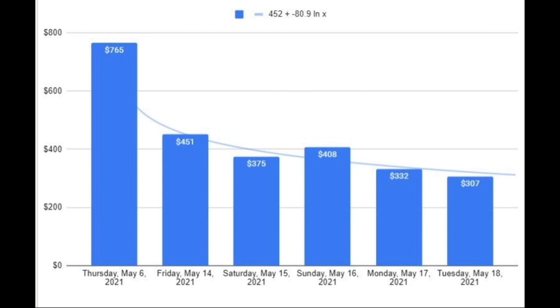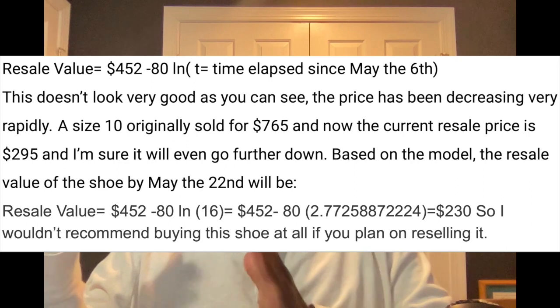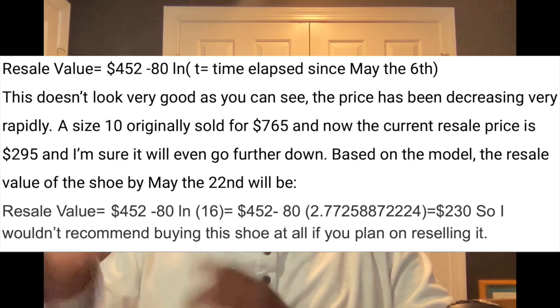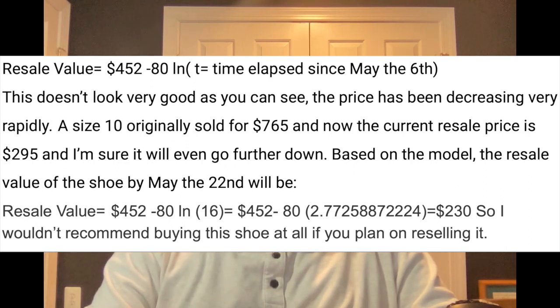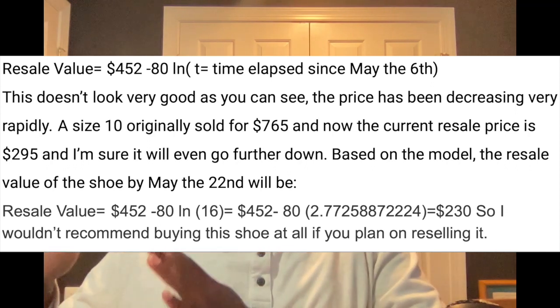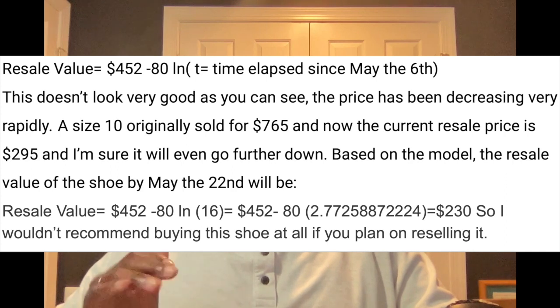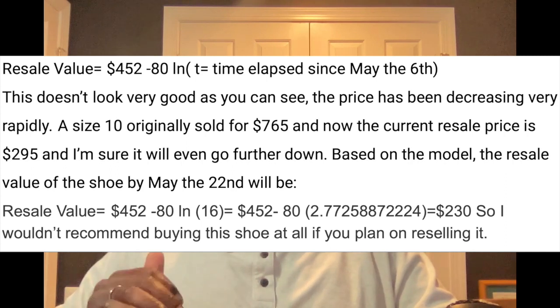Because I came up with an equation, and the equation was 452 minus 80 natural log of time. The time is time elapsed since May the 6th, which is where my data started. So if you use that to gauge the price, and you assume May the 22nd, which is when the shoe comes out, is 16 days since May the 6th, and you plug that into the equation, your resale value based on now is $230, which means the shoe's gonna tank.